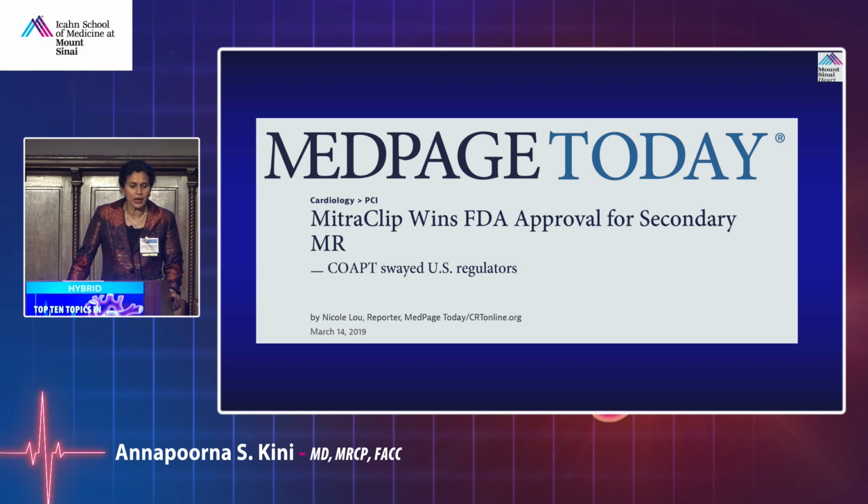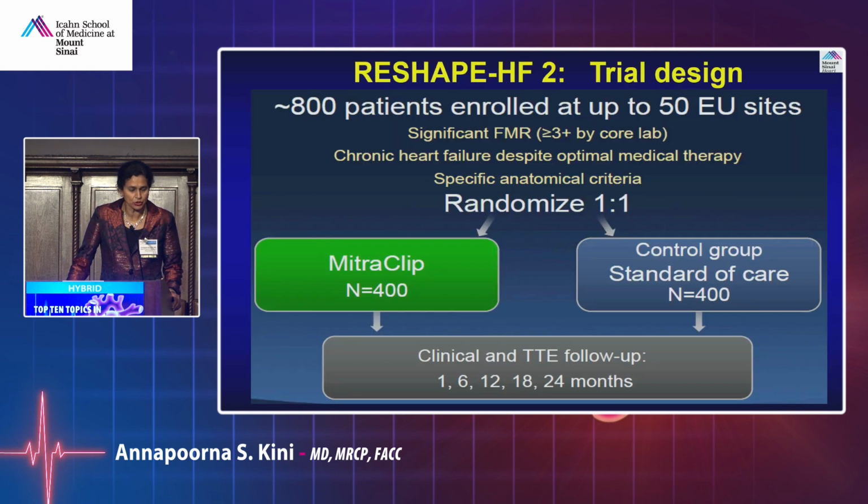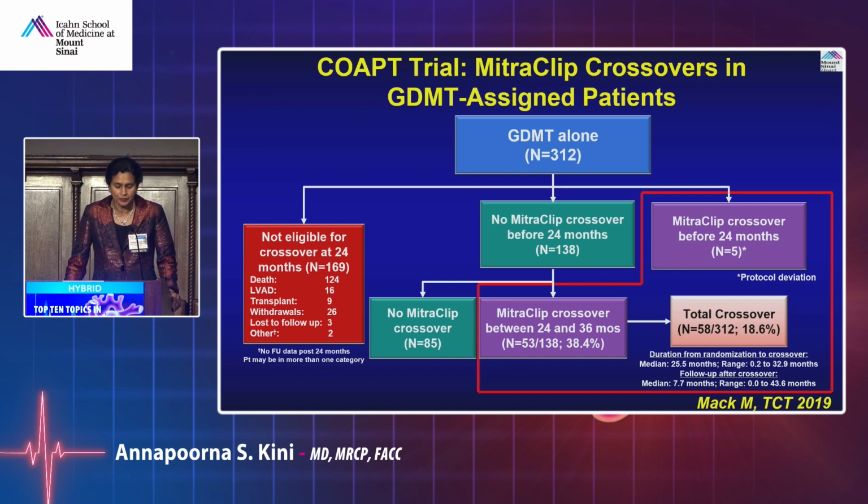So after this trial, COAPT, the mitral clip got FDA approval for secondary mitral regurgitation patients also. There's another trial that's ongoing in Europe, which is RESHAPE, again with the same mitral clip versus standard of therapy for FMR.